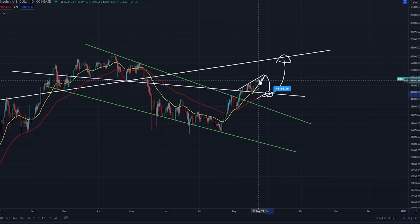Even this is hopium. We could absolutely come up here, melt the resistance of this upper trend line that we find ourselves in for Bitcoin, break up and just retest this high and then get rejected at that point. Who knows? But so far we're doing really well. We are breaking up. We're back above 50k.